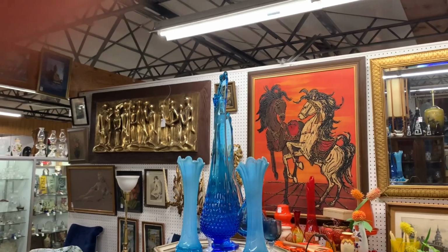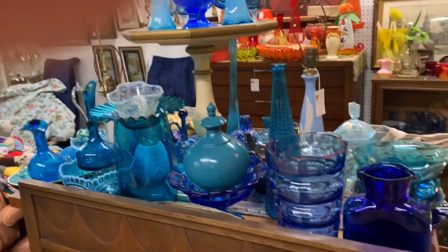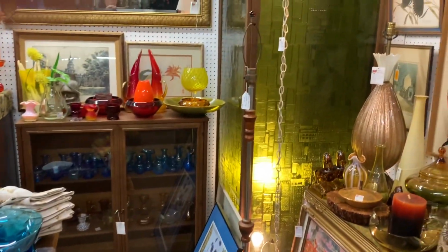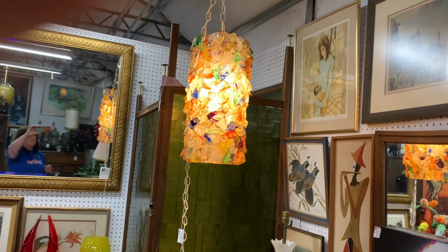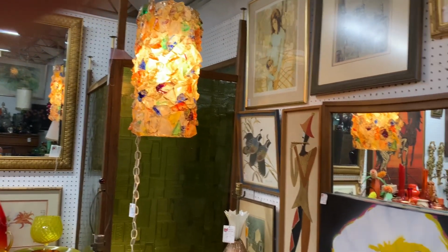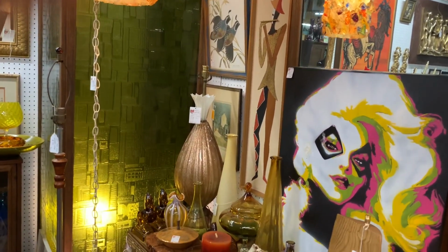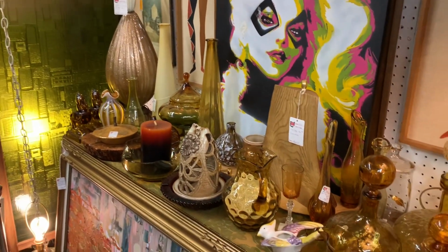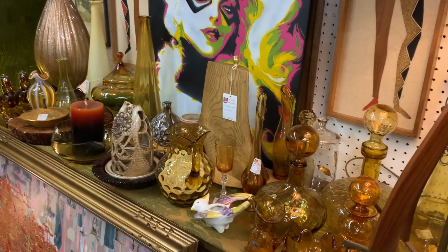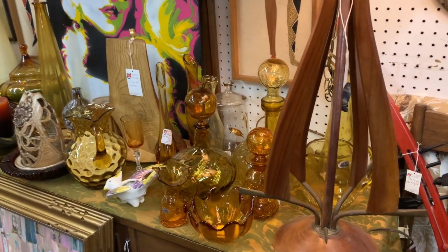And there's some beautiful blue. And of course, I love how the orange looks behind the blue. Wonder why. But that orange art coming through with the blue glass in front of it is so cool. There was so much to see in this booth. It's hard to even call it all out. I hope you guys can kind of soak it in.